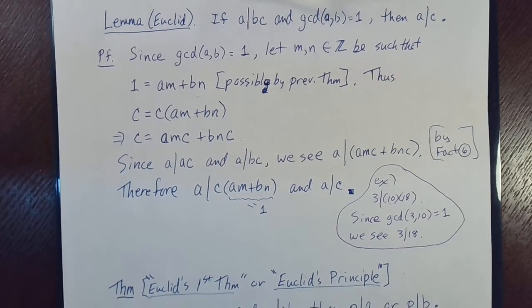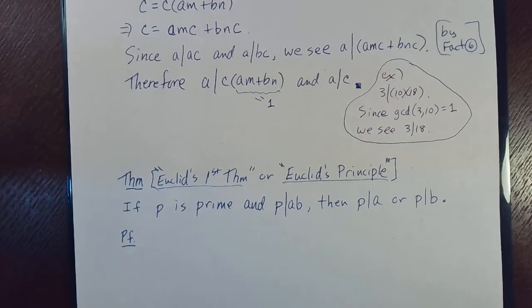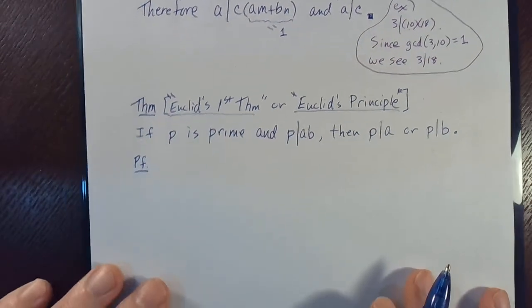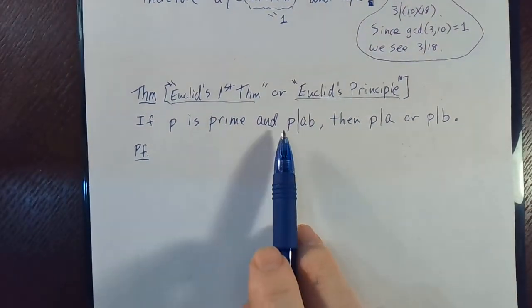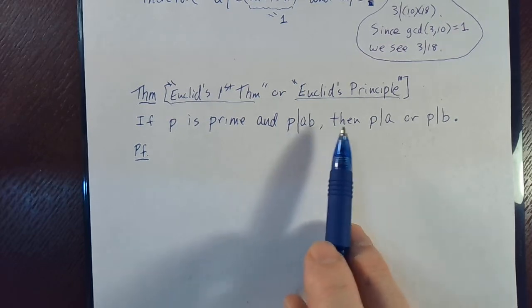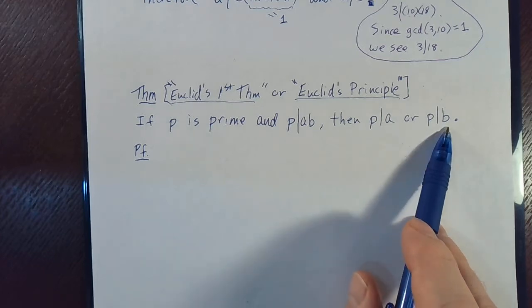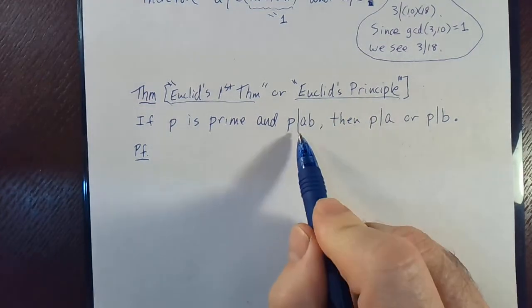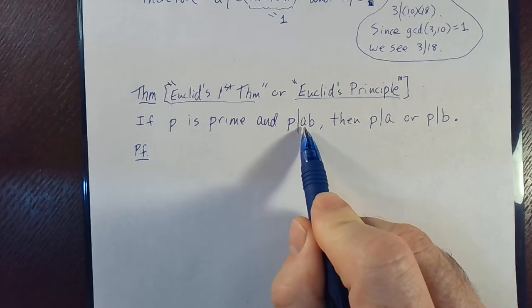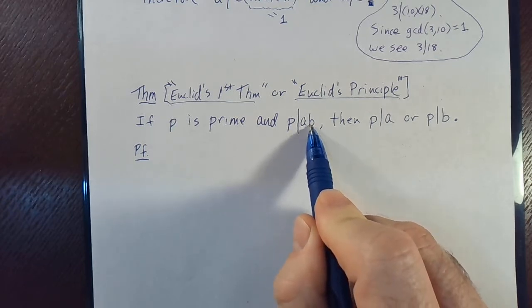Okay, let's move on to what we're calling Euclid's first theorem, or Euclid's principle. It says that if P is a prime number and P divides A times B, then either P divides A or P divides B. So once again, P is prime. If it divides AB, it means P goes evenly into A, or it must go evenly into B.